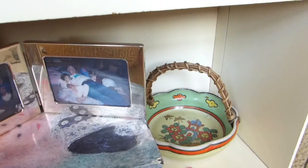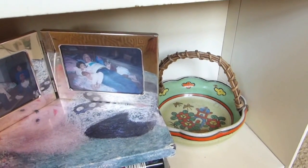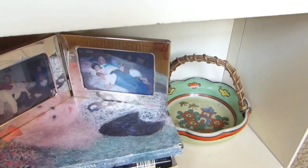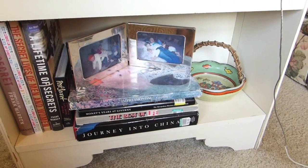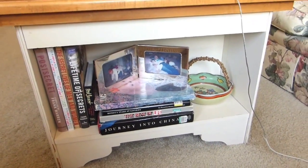And then that little bowl that I got from an estate sale. The lady was like a super hoarder and also a super traveler of the world, and she passed away, and so there was an estate sale, and I think I got that dish for like $3, and I think it's really beautiful. So that is one end of the coffee table.